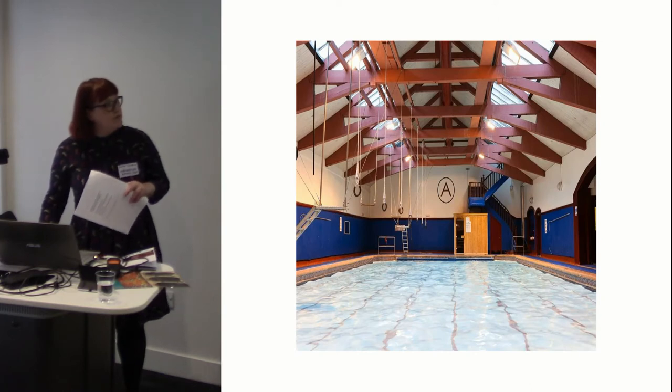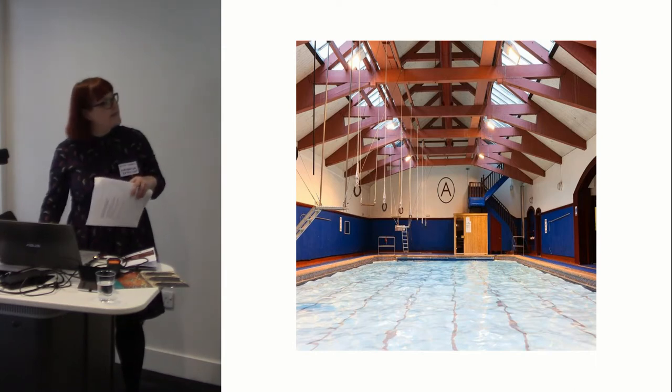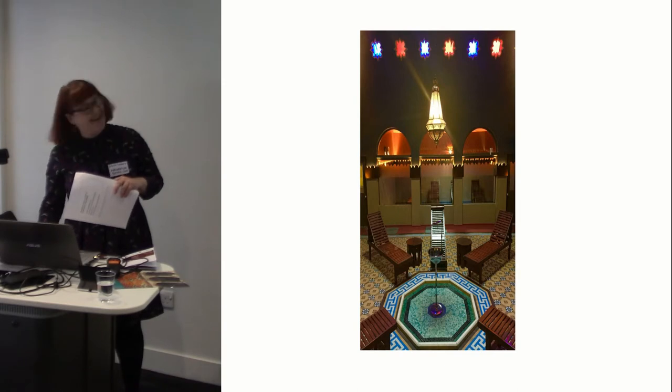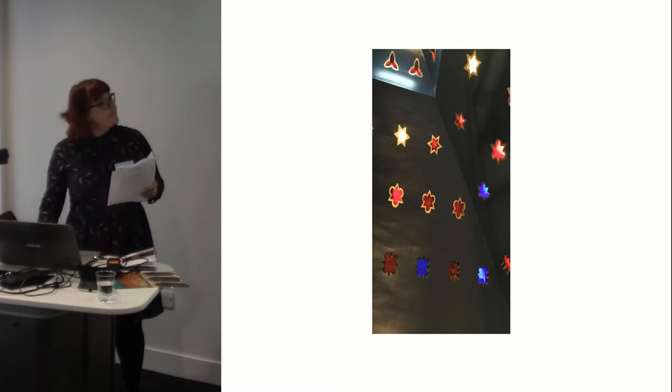This is the pool, or the pond, as it's traditionally known. You can see the trapezes and the travelling rings that have been there since the baths first opened. And this is the Turkish suite, which is quite a unique space. It's got this beehive-shaped ceiling with stars with stained glass in. There's some of the coloured glass. So that's a lovely place to just relax and read. Obviously it's warm because it's the Turkish bath.